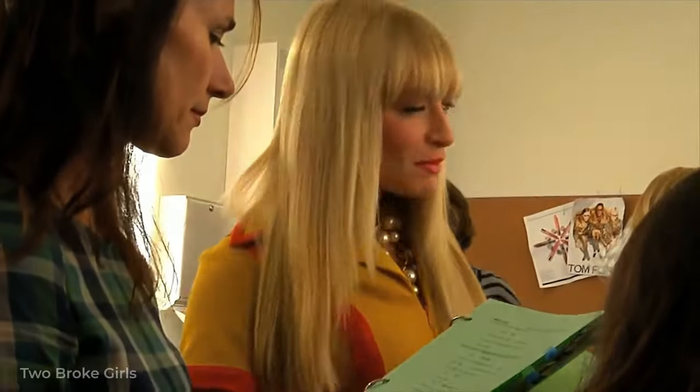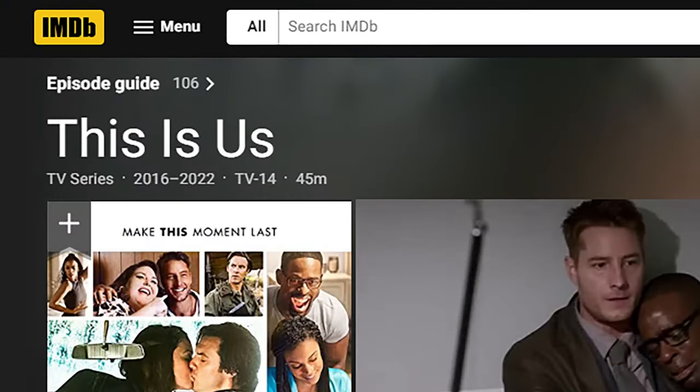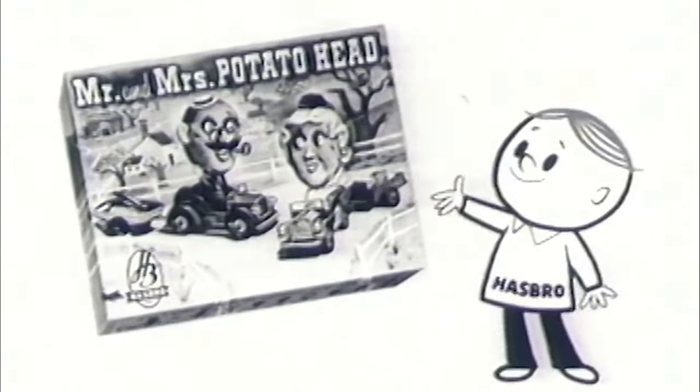But the differences only become more obvious when we start to look at the scripts, sometimes called teleplays in TV writing. All teleplays differ from feature-length scripts in two obvious ways. The first, well, length. The terms one-hour drama and half-hour comedy refer to the runtimes of the shows, including commercials. And those advertisements are what create the other big difference, act breaks.